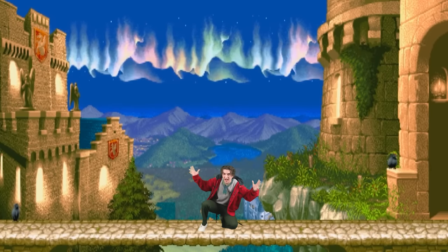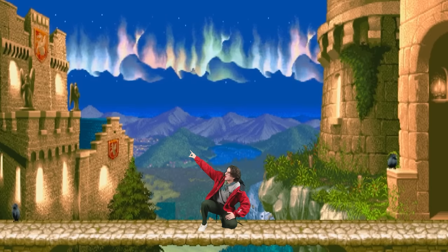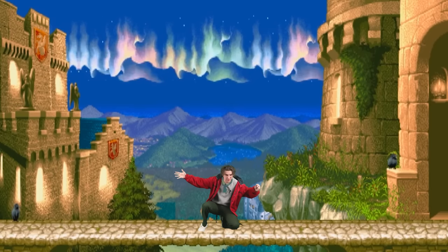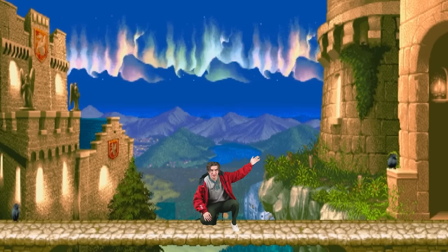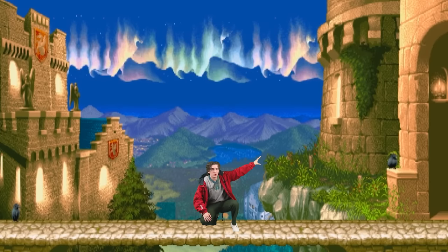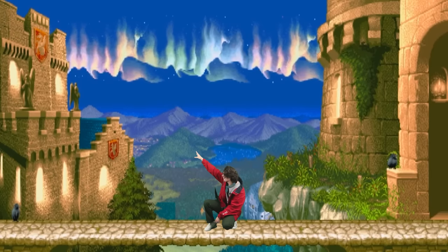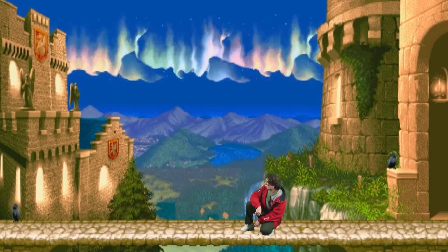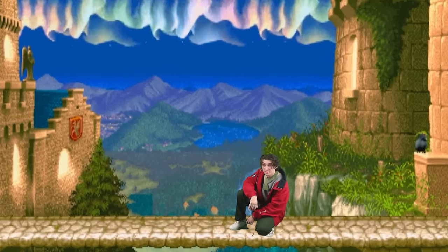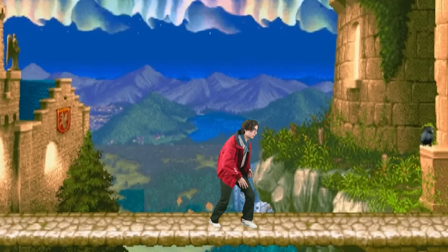Then you got this castle area with this beautiful brick architecture. Look at those angel statues with these birds just chilling here. And it's got moss growing on the statue, which you know always gets me going. Not to mention the scenery in the background with those beautiful mountains, that blue twinkling water, and that gorgeous aurora borealis. But wait, there's even more.